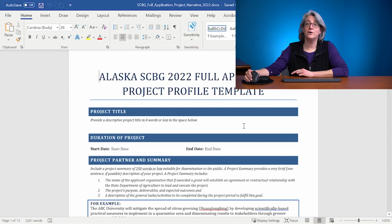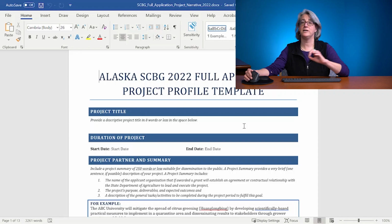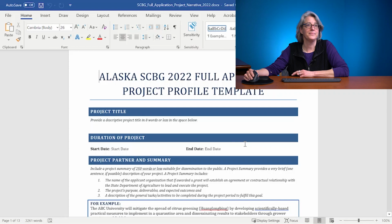So now I'd like to do a quick walkthrough of the actual application document. This is the Word document that you will fill out with your project information and attach by email to me as your actual application. Fairly descriptive. I'm asking you for a title in 8 words or less. Just please make it succinct.